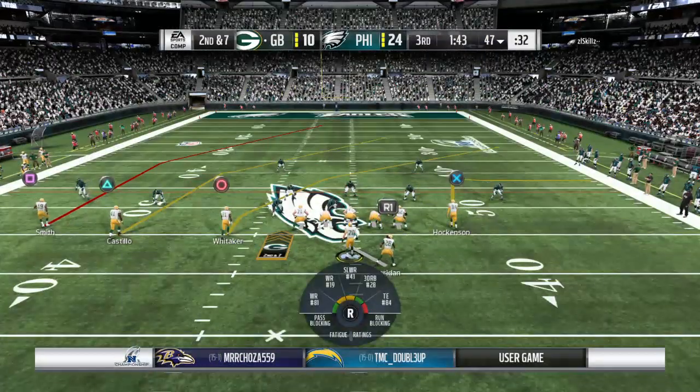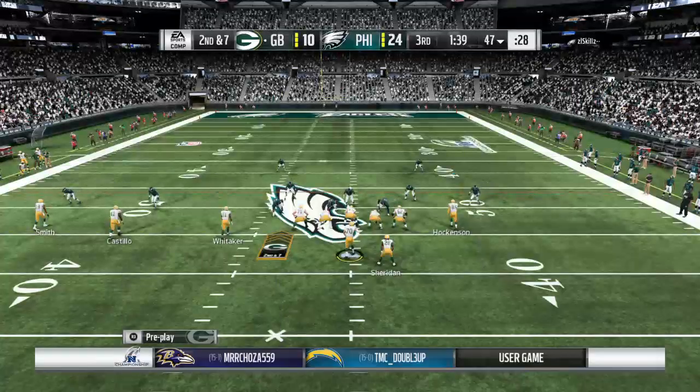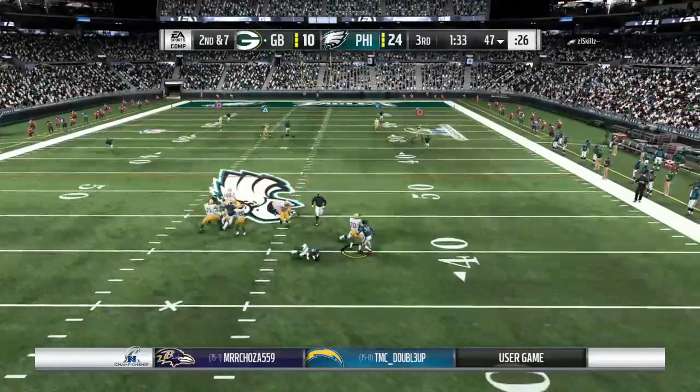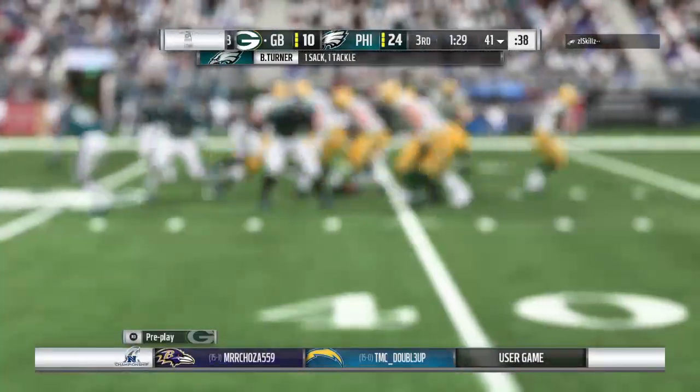Detroit! Gun! On play action, they'll throw. And he fends him off. But in the end, the pressure too great, and he goes down.